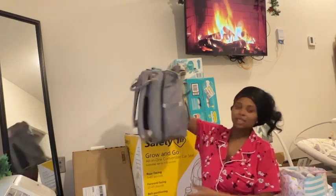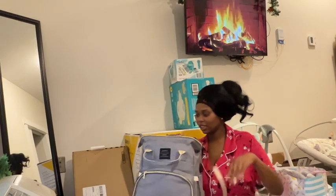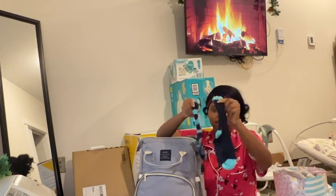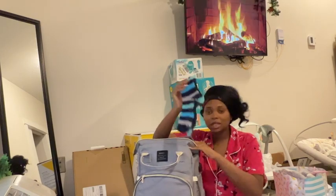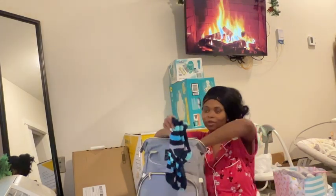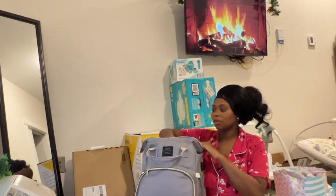Okay, what's in my diaper bag? Let's check. So they got me socks, and then compression socks, which is really good. It's not mix and match. There's more socks in here, which is great for mommy. It's not only baby stuff, but also mommy stuff.